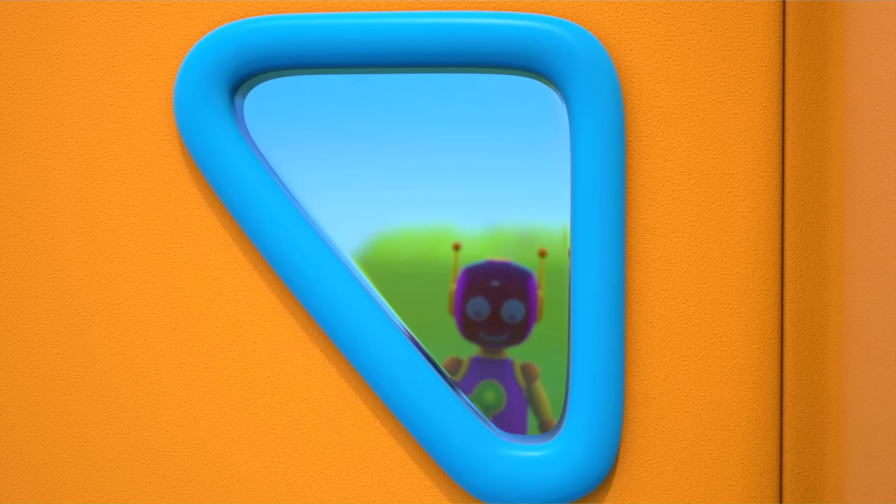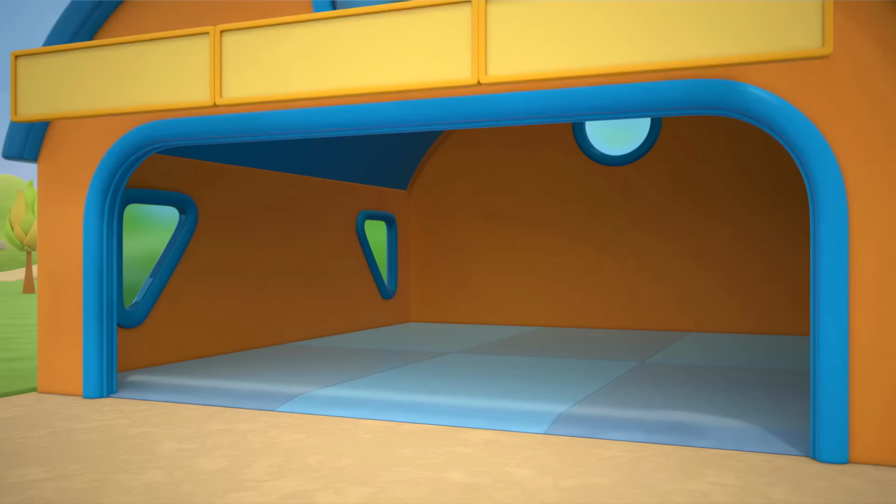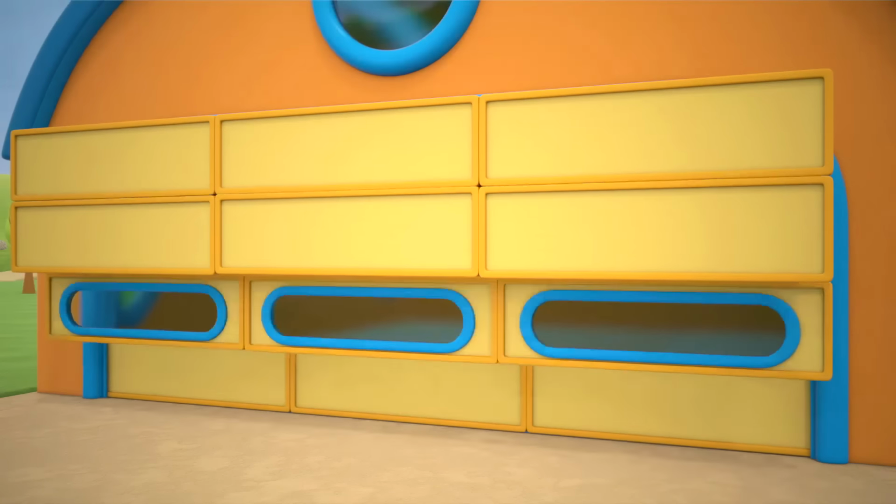A circular window. And a second. The upper part of the roof, with narrow little windows. One. And two. And a wide garage door.